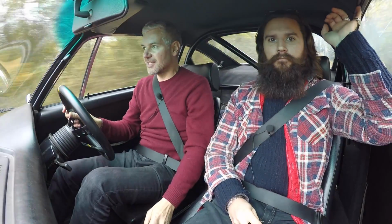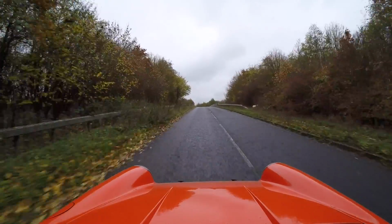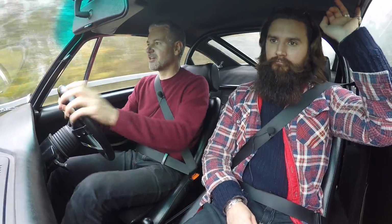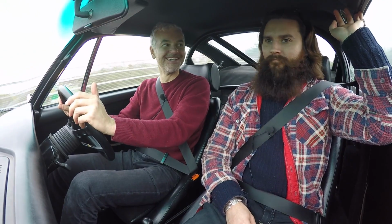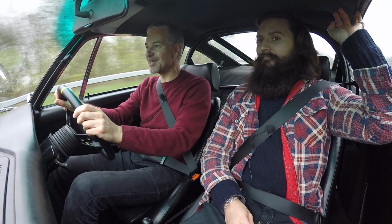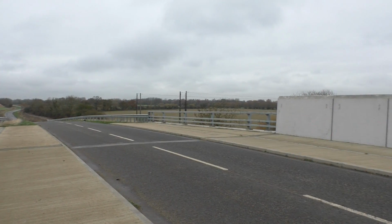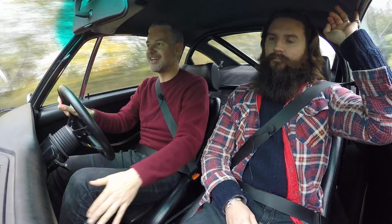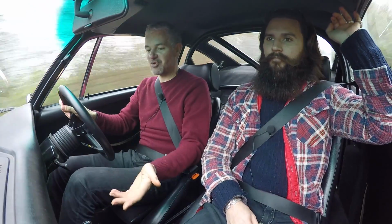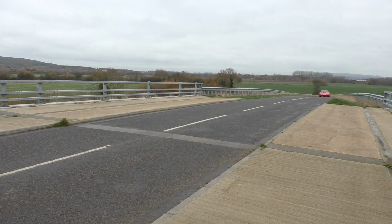Right, so what does the ST drive like? I'm going to go through my usual raft of clichés here. So it's got, what's it called, this box again? 915. It's got a 915 box, so it's really long throw. But because it's quite a good one, it's nice to use. It does feel a bit truck-like. You've heard that before, haven't you, Frank?